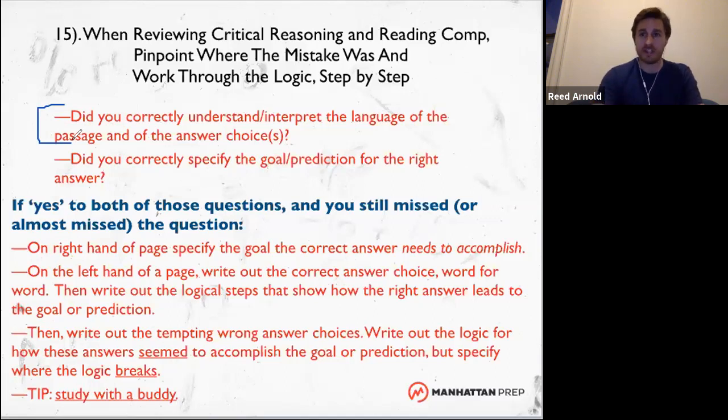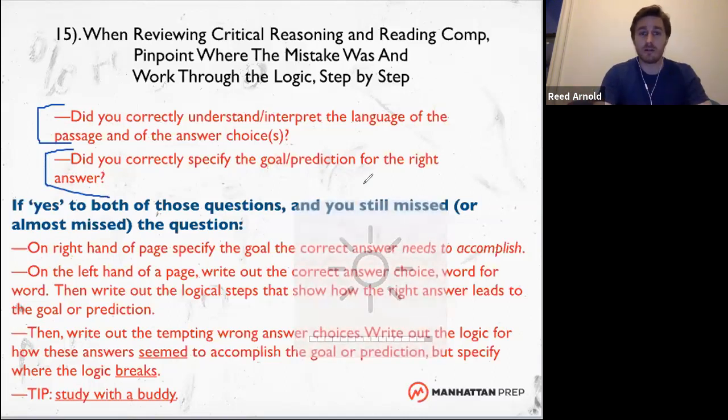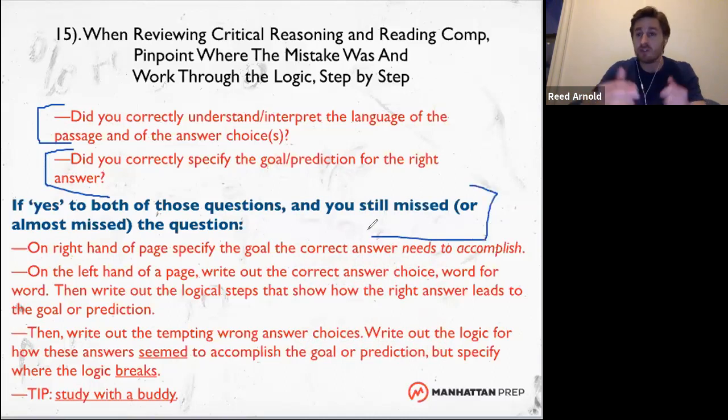If you did read well and you understood what the language was, okay, then did you correctly answer the question on your own terms? Did you specify what the answer needed to do, or did you predict the answer correctly? If you didn't do that well, you might miss the question. If you did do that well, then your problem was in choosing the answer. Okay? You did not choose an answer that actually matched the prediction or that actually achieved the goal you needed to be achieved.